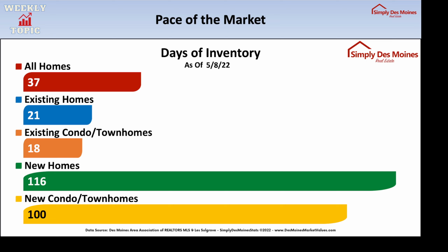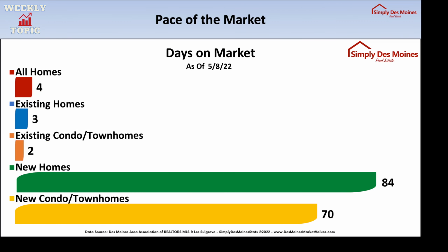21 and 18 for existing homes and existing condo townhomes. There's a lot more inventory out there in new construction; it would take a lot longer to sell. And obviously some of that is just proposed, not even started yet, but 116 days of inventory for new homes. As far as days on market, the existing home sales, whether existing homes or condo townhomes, are right now still at our full-blown spring market pace of 3 days and 2 days, and overall 4 days on market. New construction is out there at about 84 for the homes themselves.